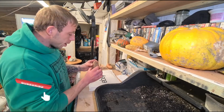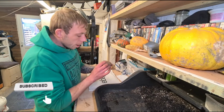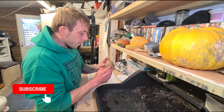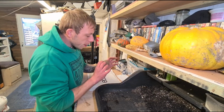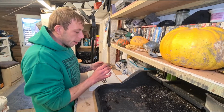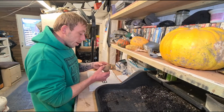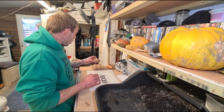So the plan is to place this on the window to chit it. I think there's 4 or 5 chits on this potato, so I'll cut it into as many pieces as I can, plant them into 30 litre buckets, and see how well we do.